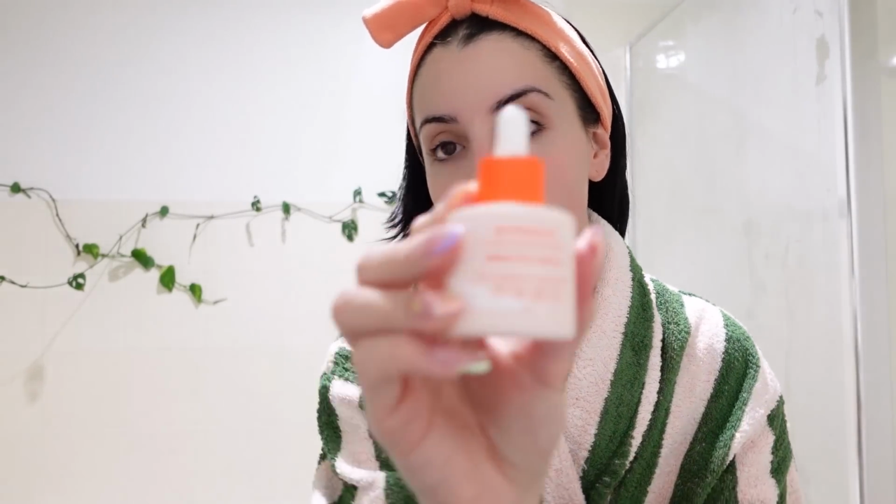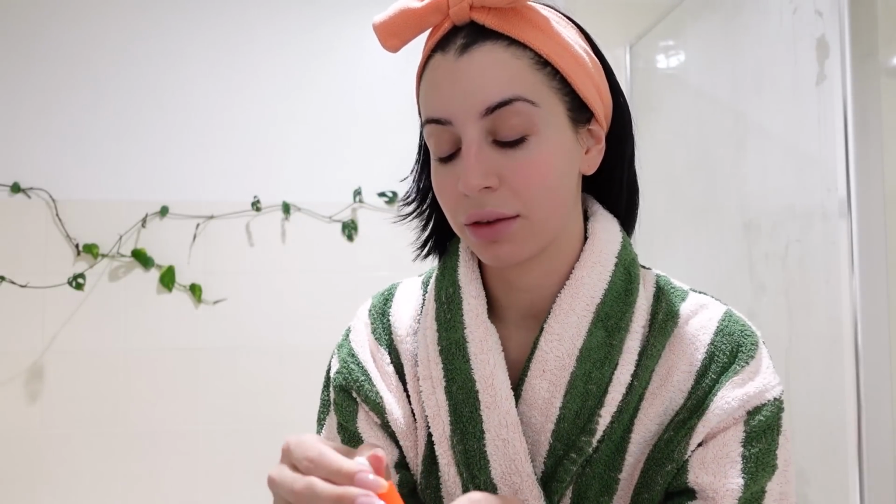First step is the Watercolor Serum. I've literally just started using this probably 3 weeks ago, and I love it. It's very hydrating in winter, and I feel like this is really nice to press into the skin.